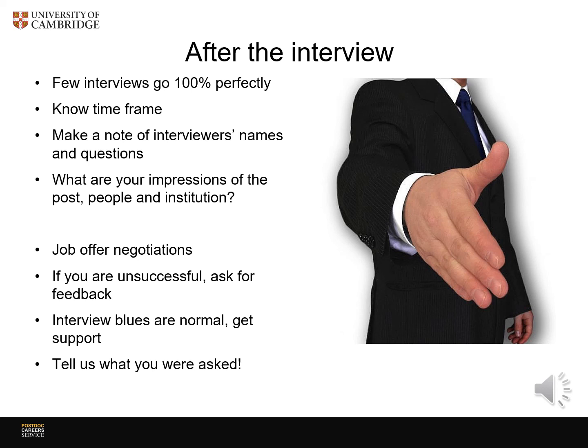Remember that few interviews go 100% perfectly. Make sure that you know the time frame and you can follow up if necessary. Make a note of the interviewers' names and questions after the interview so you can refer back. Also, try to take some notes or try to think about what your impressions are of the post or of the people in the institution, if it's somewhere that you can see yourself working.